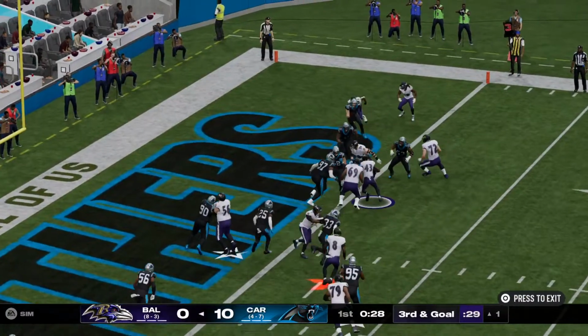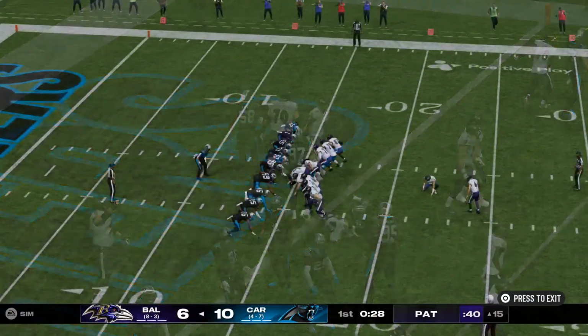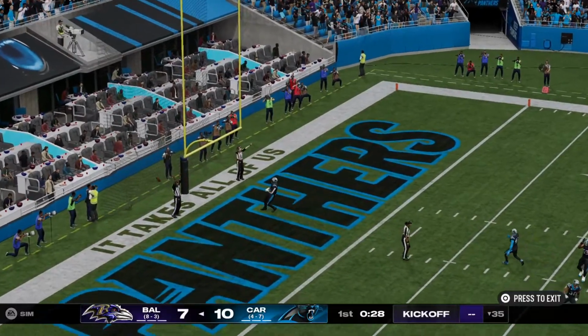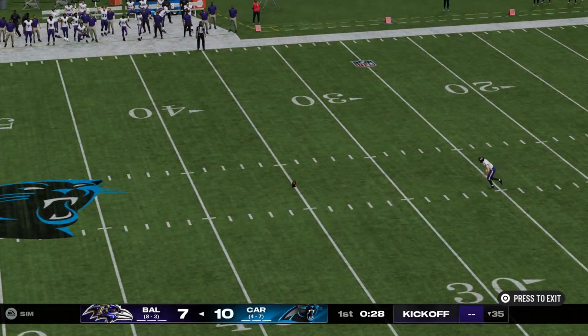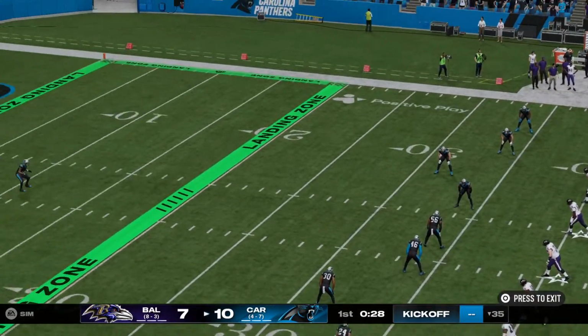They'll run it with Hill. And he will take it in for a Ravens touchdown. Justice Hill hitting double digits with his 10th touchdown of the season. And the Ravens have got it back to within a score. Extra point splits the uprights. And that'll cut it to 3 at 10-7. Out is the kickoff unit as they run up and send this one away.